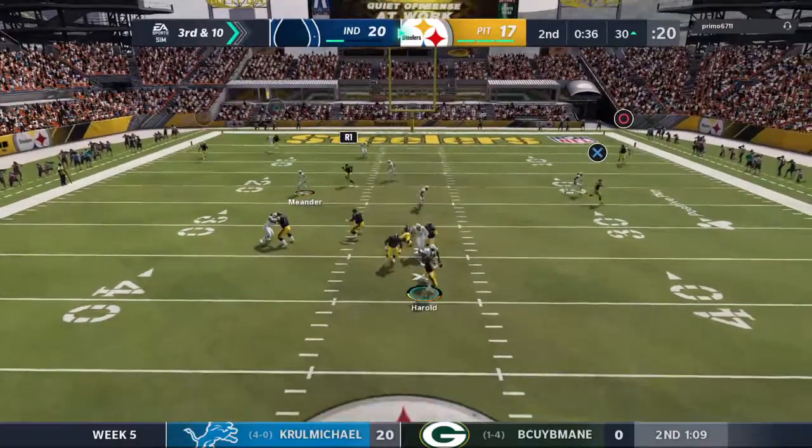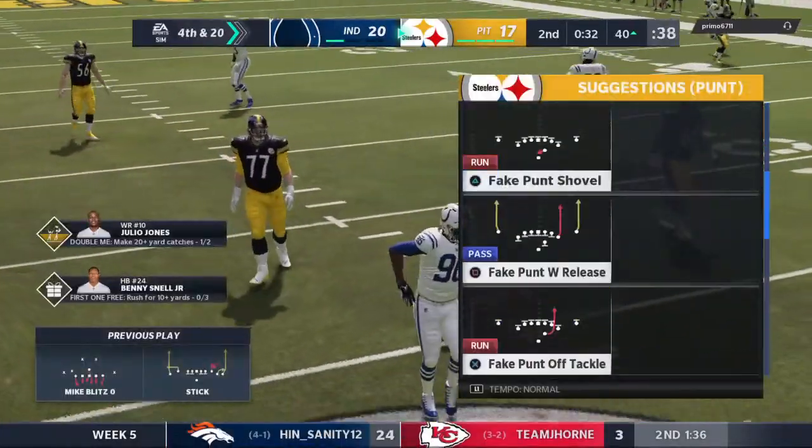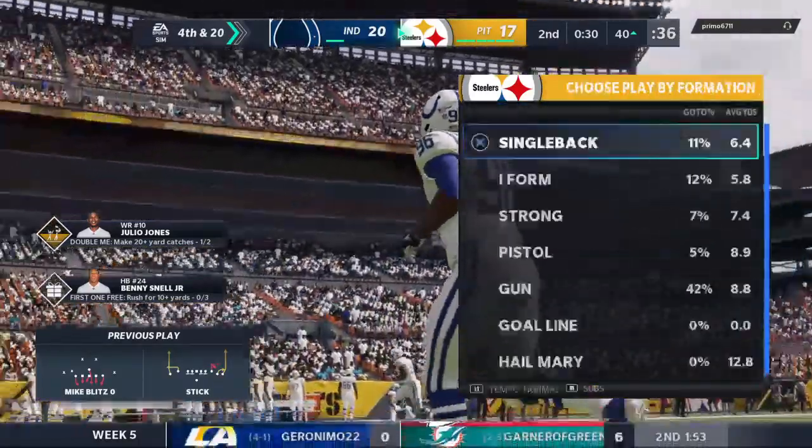Back to throw again. And he's going to go down. They get to him back at the 40. The sack coming from defensive end Cameron Jordan.